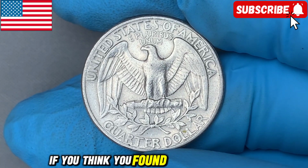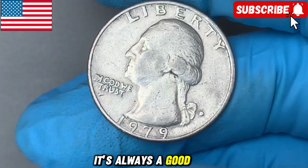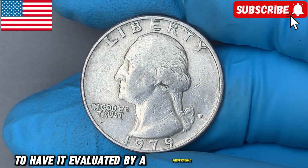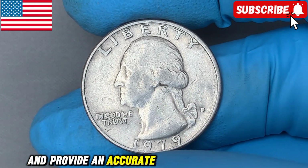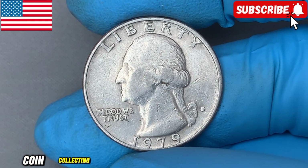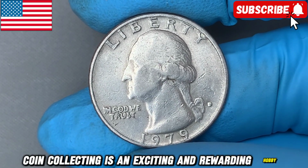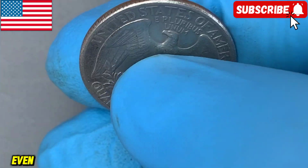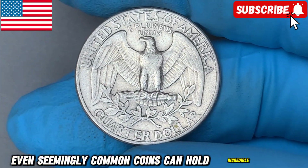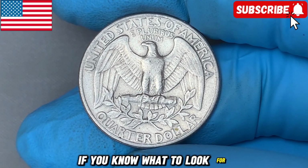If you think you've found something special, it's always a good idea to have it evaluated by a professional coin appraiser who can confirm its authenticity and provide an accurate assessment of its value. Coin collecting is an exciting and rewarding hobby, and the 1979 quarter is a perfect example of how even seemingly common coins can hold incredible value if you know what to look for.